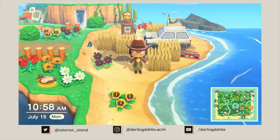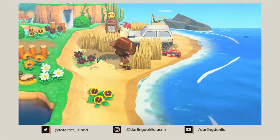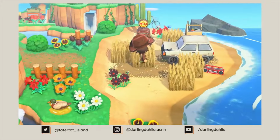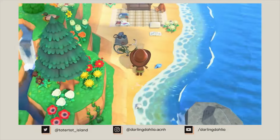Okay, so I have finished this little area. I added some flowers, and let me tell you, the wheat plants, I'm loving them for this island. It's literally one of my favorite items to use. But I think it turned out pretty good. It's still, like, functional, so I can still walk over here if need be to that area that we did.